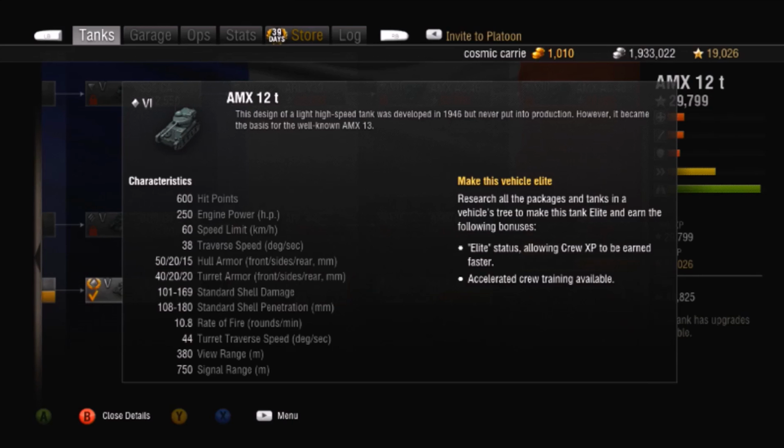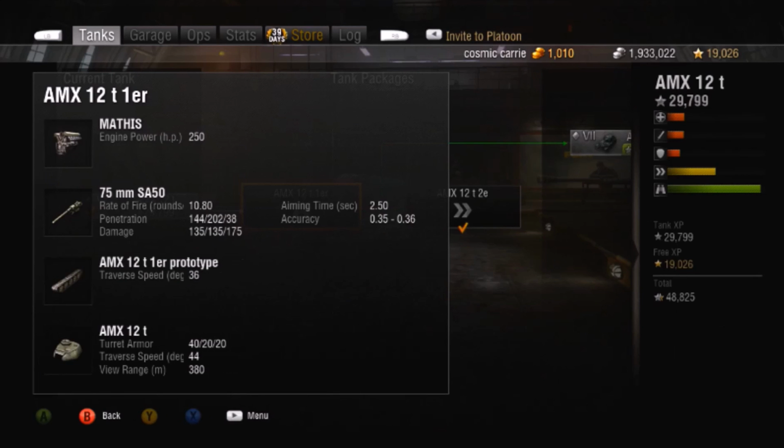Let's take a look at those guns. The first package, and the only package that's really worth unlocking, as the second package is totally optional and doesn't upgrade the gun or anything like that, so it's totally up to you. The gun available for the AMX 12T is the 75mm SA50, and basically this is your first autoloader available to you as part of the French tank line leading up to the Bat-Chat. This is your very first autoloader.